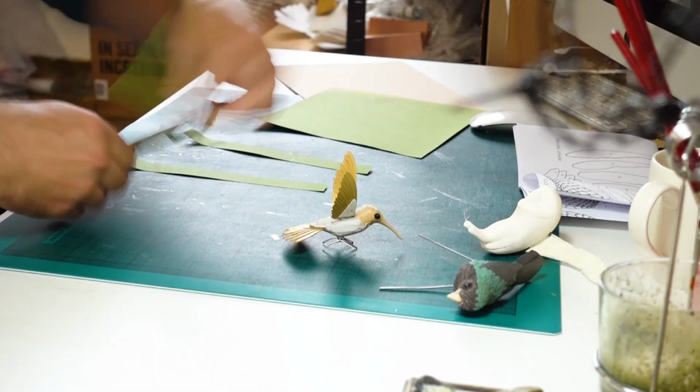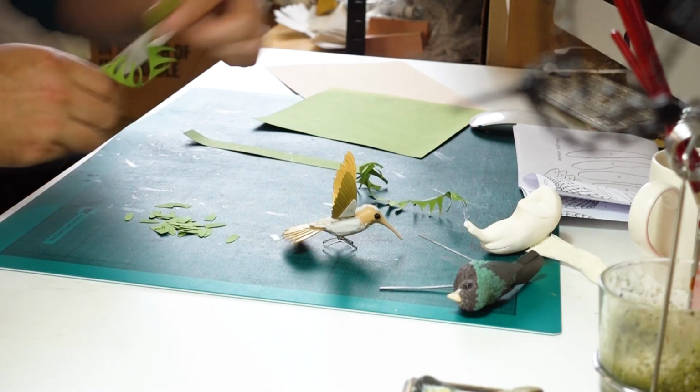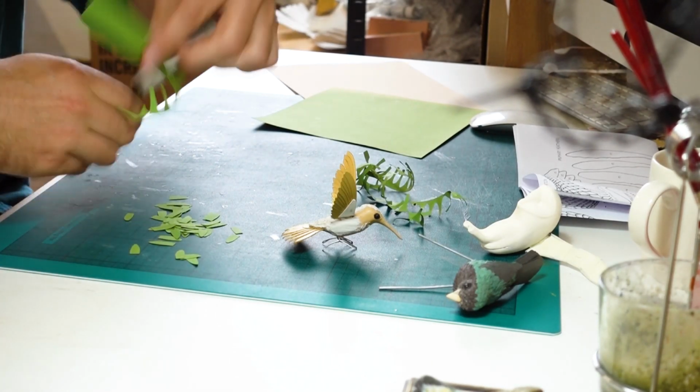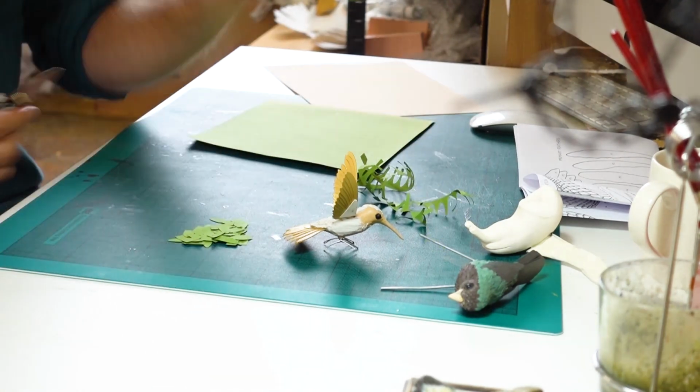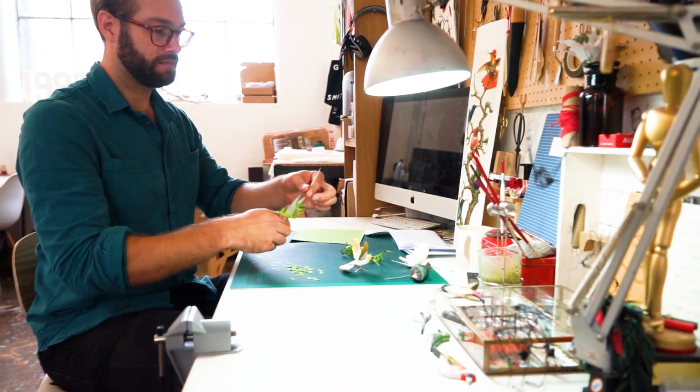So I use materials like wood or clay or wire for the body sculptures, and then using paper usually for the textures, for the hair, for the feathers. I'll build them up to be more realistic and then lastly paint them to create, I don't know, it's kind of like a taxidermy but not. So yeah, ethical taxidermy maybe, that's what I do.